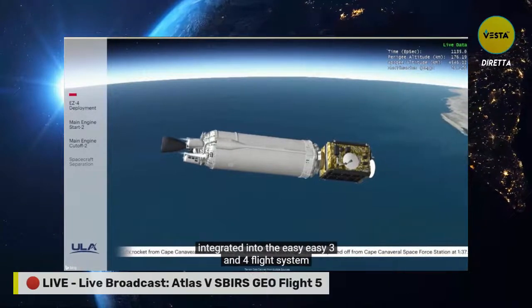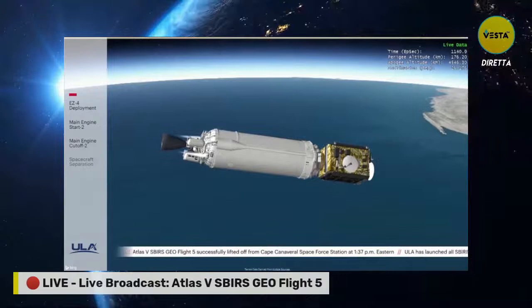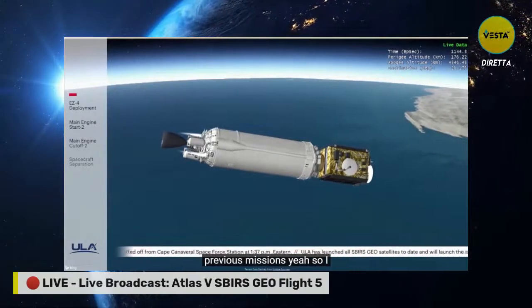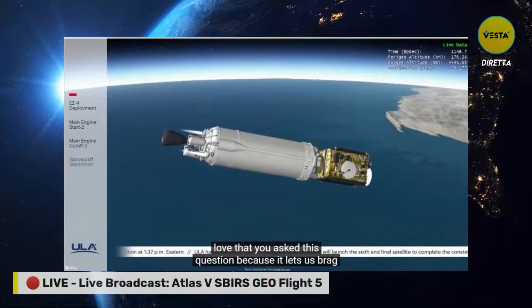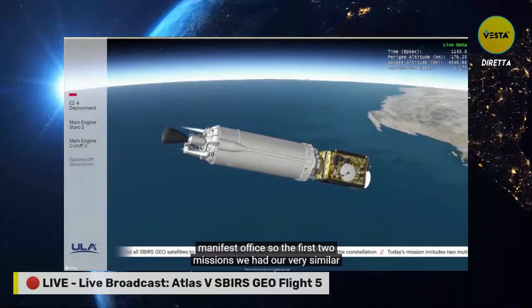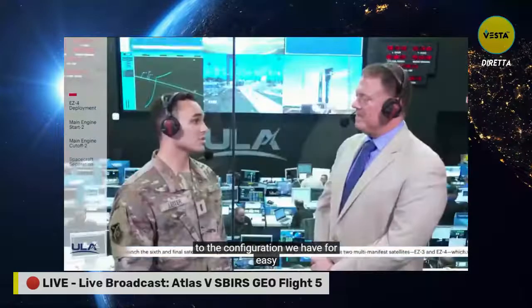What's different from EZ3 and EZ4 compared to previous missions? Yeah, so I love that you asked this question because it lets us brag a little bit about our capabilities in the mission manifest office. So the first 2 missions we had are very similar to the configuration we have in EZ3 and 4. The main difference, though, is that we actually have twice the amount of satellites in this mission compared to our previous 2 missions, which were HF5 and HF6.